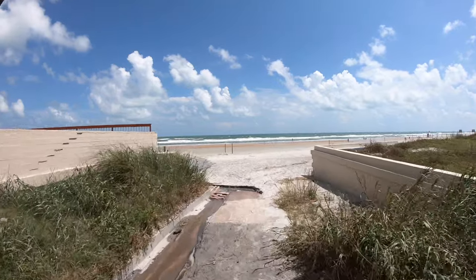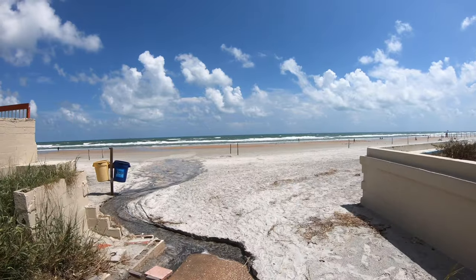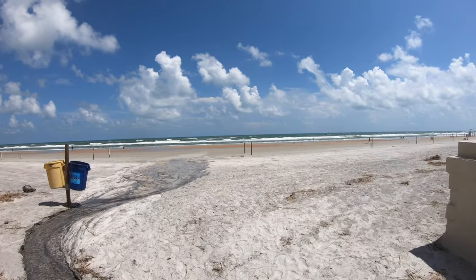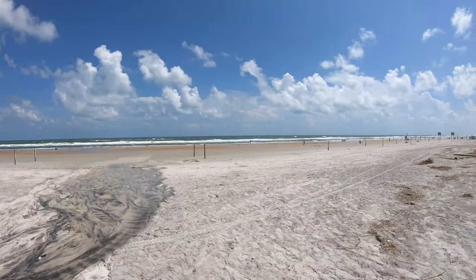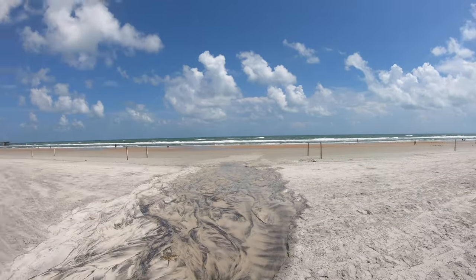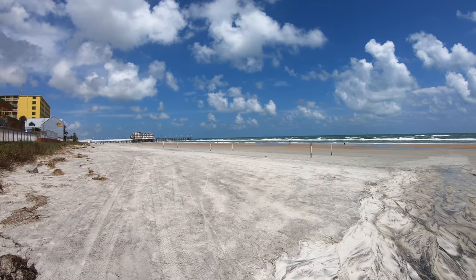It is currently September 12th. This is not peak season, okay? So the crowds are down and it is very chill here in Daytona Beach right now.